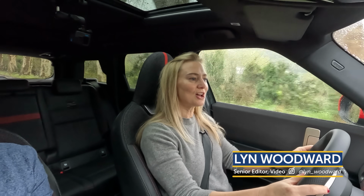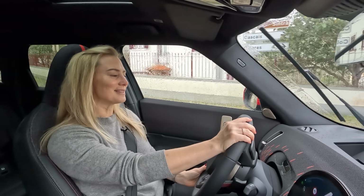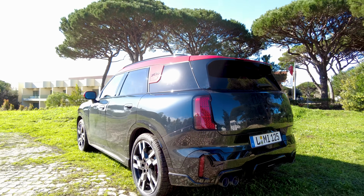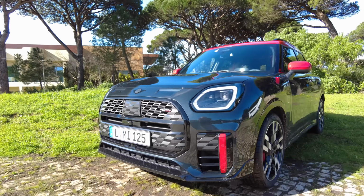This is the John Cooper Works MINI Countryman. There are a lot of interesting things about this car, the least of which is its size, but we're gonna get into it right now. Technically, its name is the MINI John Cooper Works Countryman. That is a big name for a little car.